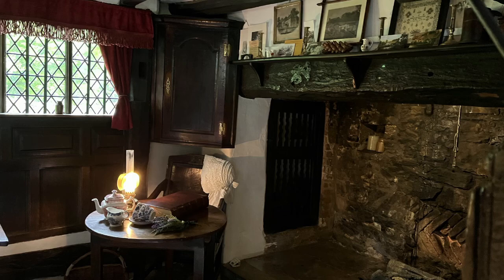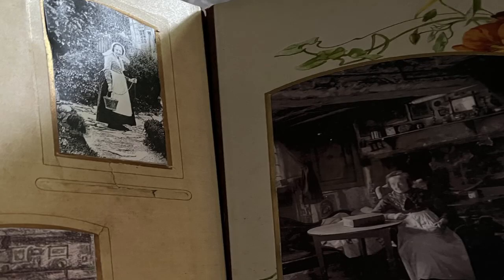However, the Hathaway family lived here continuously until 1911, and that completed 368 years of one family living in this property. So it's been a pretty remarkable Hathaway Shakespeare family home.